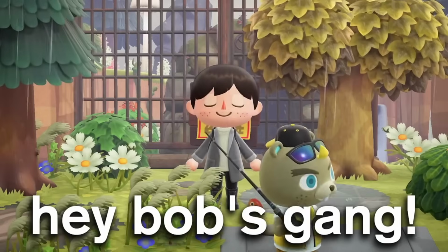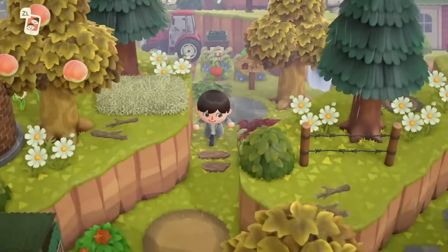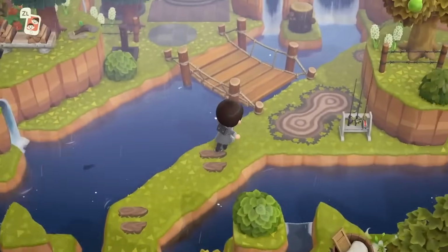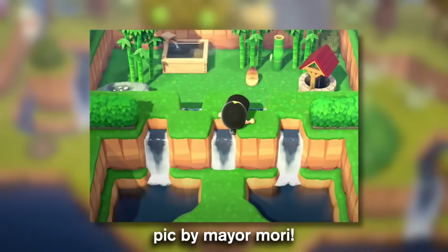Hey Bob's gang, so starting us off, we actually have a feature that was unintended on Nintendo's part, but was still beloved by players. This was the secret waterfall glitch, which effectively allowed you to phase through a waterfall to make your own hidden location.